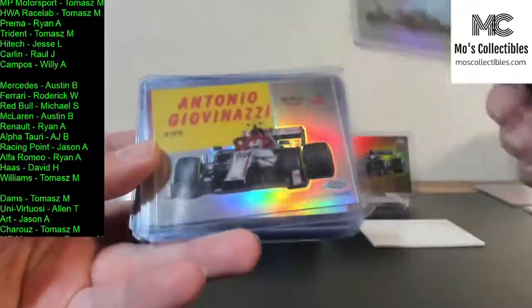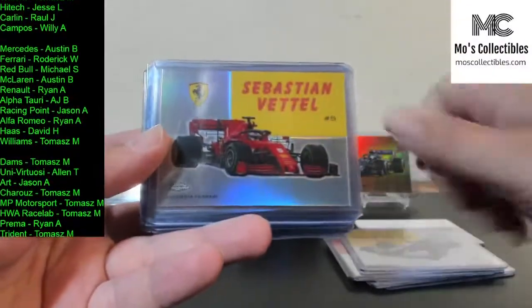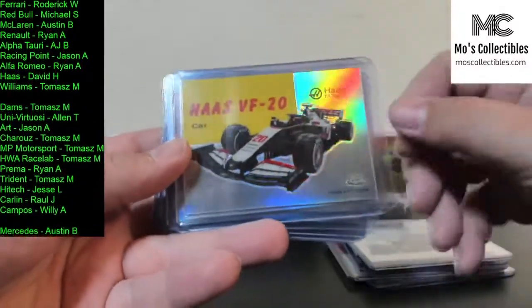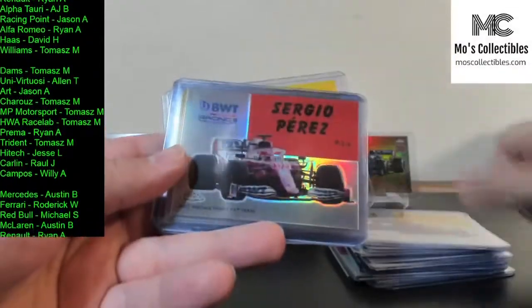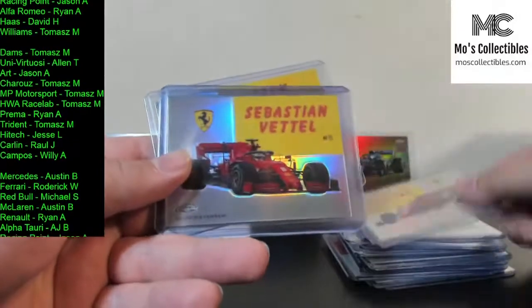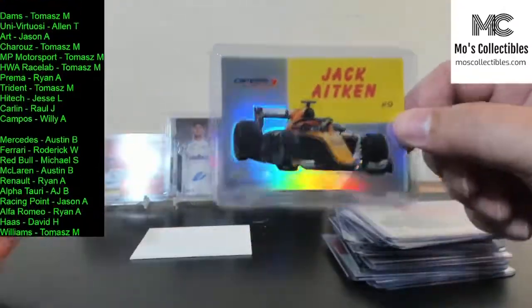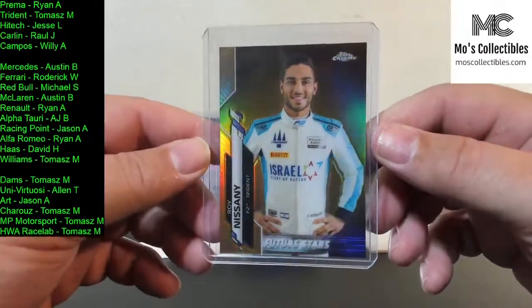54s, we had Bottas, Giovinazzi, Kevin Magnussen, Haas, Vettel, Sergio, Esteban, Albon, another Haas, Magnussen, Latifi, Vettel, Sergio, Leclerc, another Vettel, Albon, Ocon, and Jack Aitken. There was a gold out of 50, Roy Nissany.